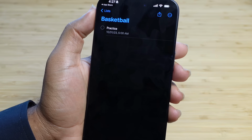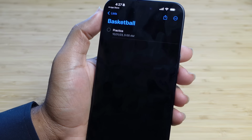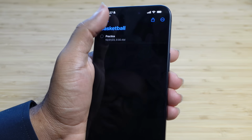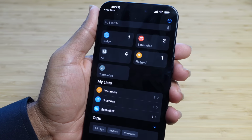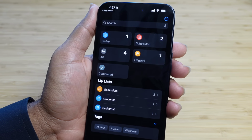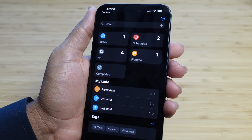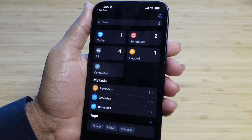Now the lists, you are allowed to have different tasks in each list. So you can use them as categories to separate different tasks in different projects. So anything about basketball would go on the basketball list. Any generic task will go on the reminders list by default, but you can create as many lists as you need and separate all of your reminders out. And that way they're not all together in one list and then confusing. You've got basketball tasks, and then you've got groceries, and then you've got reminders all in one list. You can use lists to separate all of your various different reminders and tasks to have a better organization of your workflow.